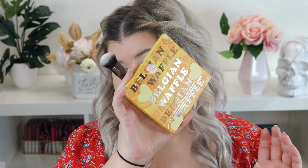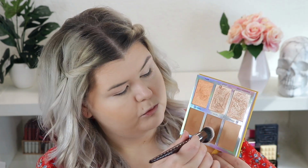I can't find my e.l.f. bronzer I was going to use. I'll still link it down below for you guys because it's super affordable and I really like it. It's the primer infused one. I don't remember the shade off the top of my head, but it's the fairest one. But I'm just going to go ahead and use this BH Cosmetics Belgian Waffle palette. I've been loving this. And I'm just going to go ahead and contour on top of where we put that cream contour. I'm going to use the shade Batter, which is the cooler toned one.